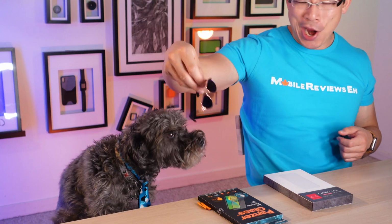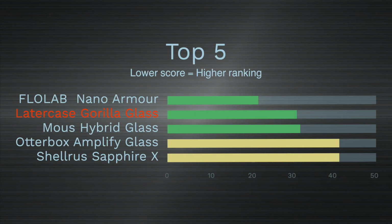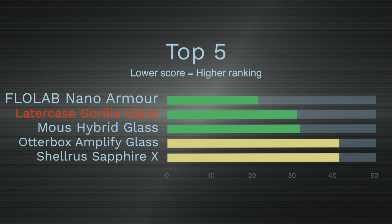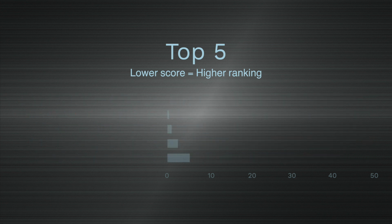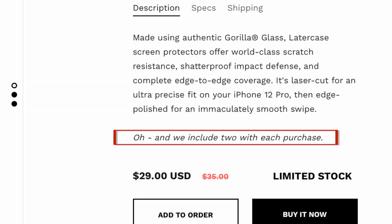So those are the details about these 2 products. What's the final verdict? Now, after Monty tallied everything up, the Gorilla Glass Latercase product comes in at number 2, which is very surprising to me. And the only reason why it did so well is because of its performance with the impact protection, which comes with that asterisk, of course. Now, on all other counts, this product is above average. For $35 or $29, depending on when you're looking at the website, you get 2 better than average screen protectors, which isn't a bad deal.